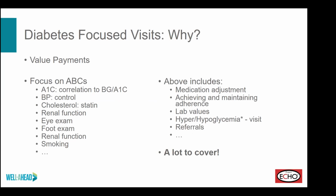So diabetes focused visits, why? Often we think, we do diabetes visits anyway. We do it 3 months, 6 months, 9 months, 12 months. Well, diabetes focused visits are really important, but it's very important when the whole clinic, all of your staff, including your patients, buy into it.